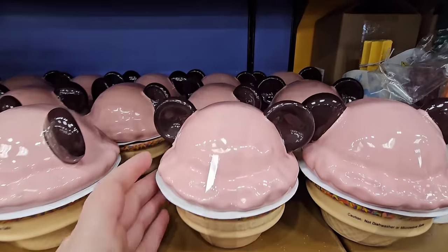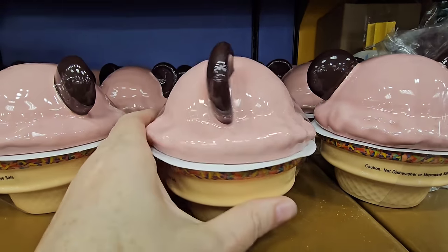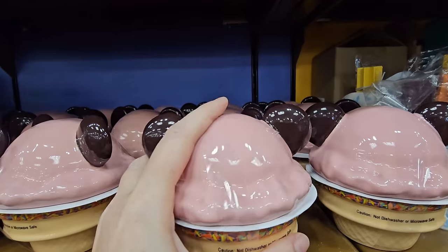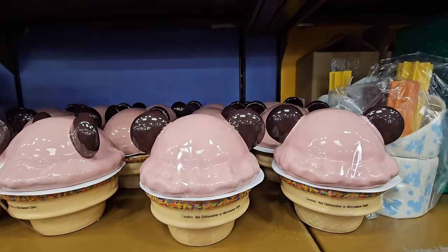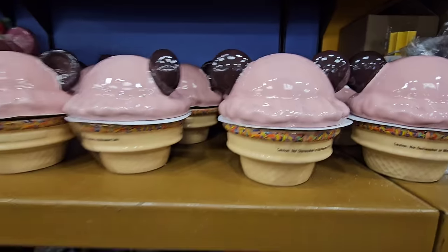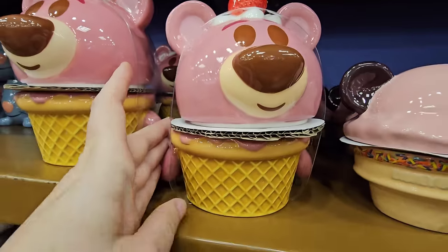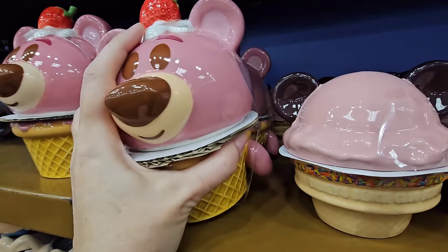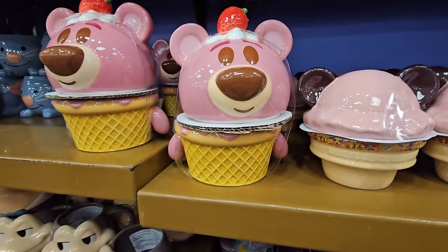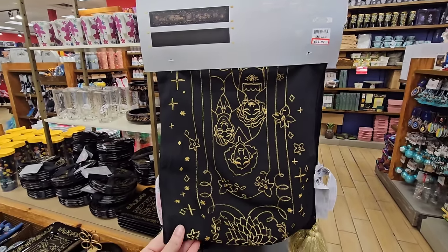Look at this cute little Disney Beach Club Resort. It's a little ice cream. How cute is this? $12.99. This is so cute. This is perfect for a little late night snack with some ice cream and sprinkles. But look at Lotso. Oh my goodness, I love the Lotso one just as much. How much is this one? $12.99. So cute.